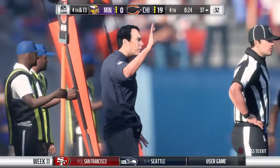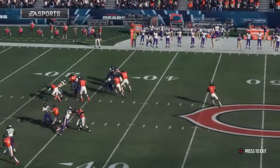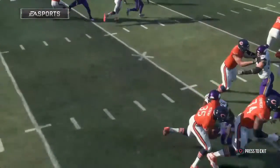One of the things I love about this game is there's a match of wits throughout the game. Who's going to get the advantage? Who's going to catch someone off guard? It's like the offense thought they might catch the defense off balance with that play call, but unfortunately, that didn't work for them.